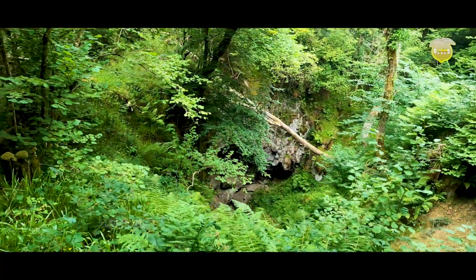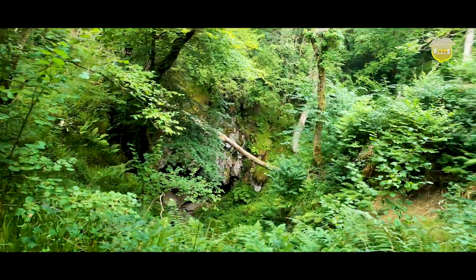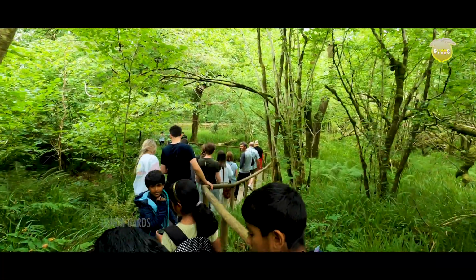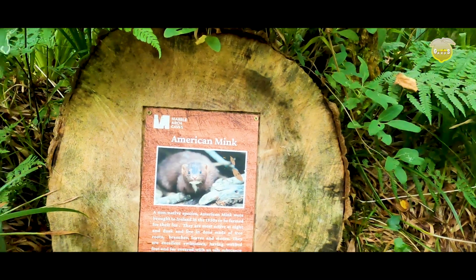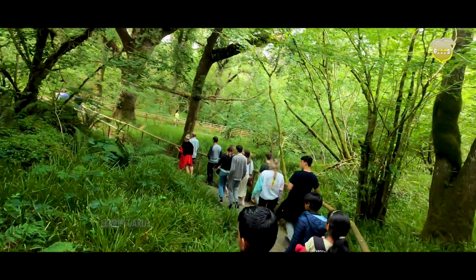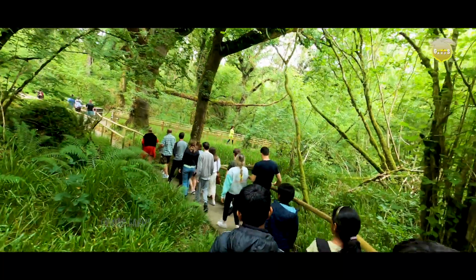What is that? Oh, it's like a little... It looks like a mouse. I think it's brown. It's a mini otter. Yeah, it's a brown mouse. It's like a mini otter.